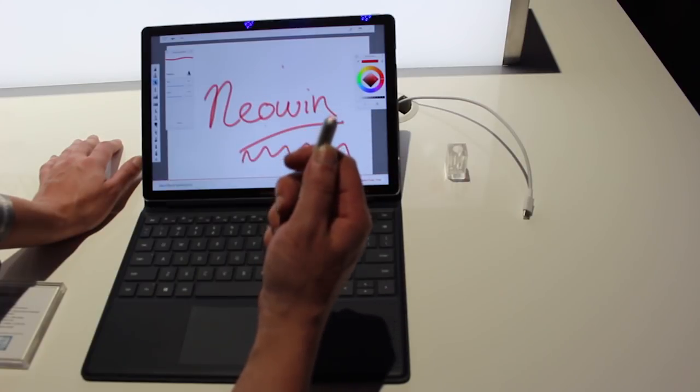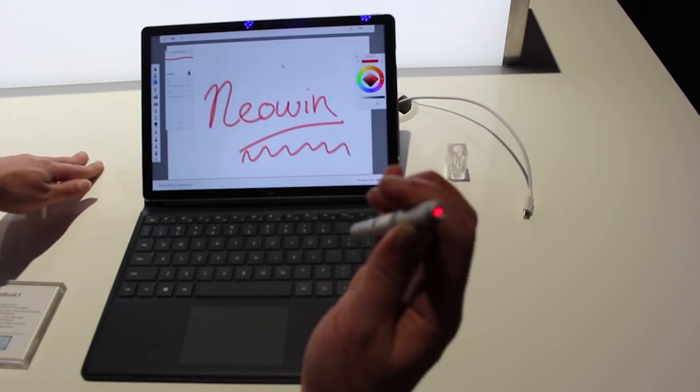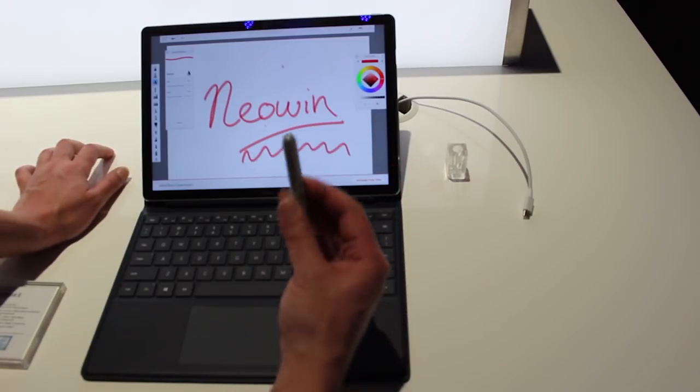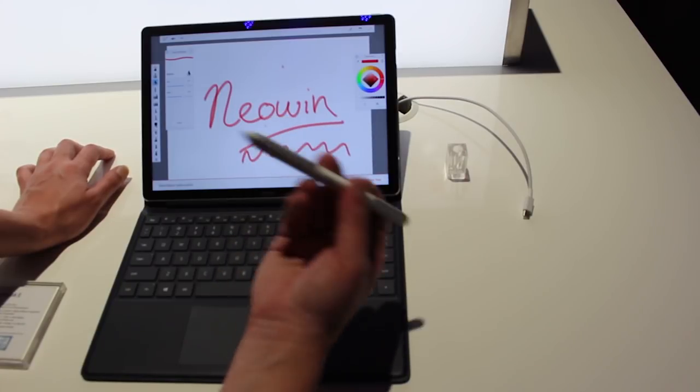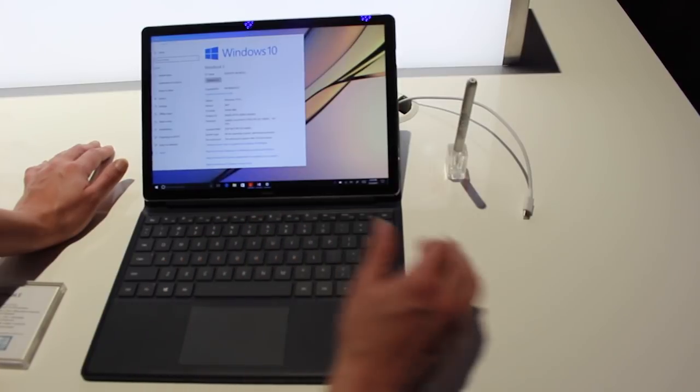And check this out. I don't know if you can see that on there. You can almost certainly see it on there. Yep, that is a laser pointer on the other end of the stylus. How cool is that? Okay, well, I think it's cool, and I'm easily pleased.